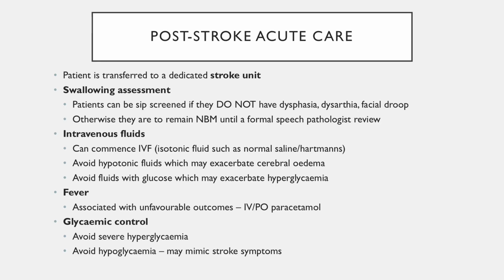These patients also can receive intravenous fluids, particularly if they're nil by mouth, and you want to use an isotonic fluid such as saline or Hartmann's. You want to avoid hypotonic fluids, which may exacerbate cerebral edema, and you want to avoid fluids with glucose, which may exacerbate hyperglycemia. Also want to monitor patients for possible fevers, because fevers have been associated with unfavorable outcomes in a stroke. You can give these patients some Panadol.